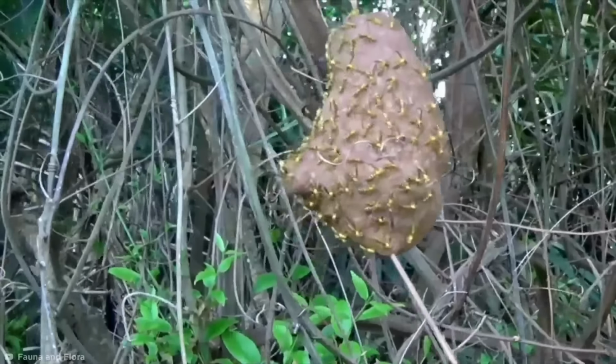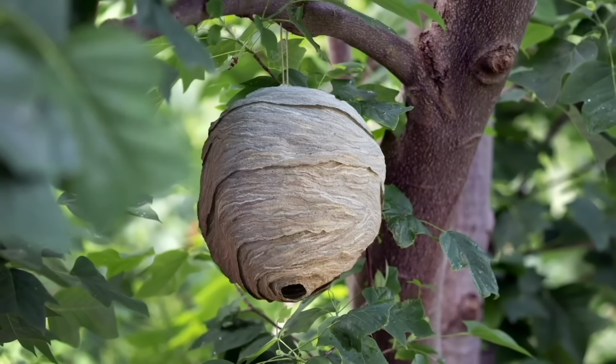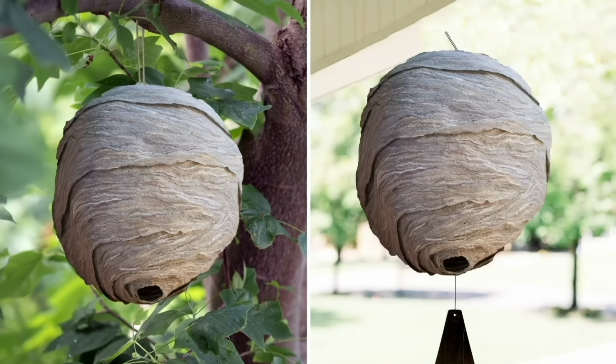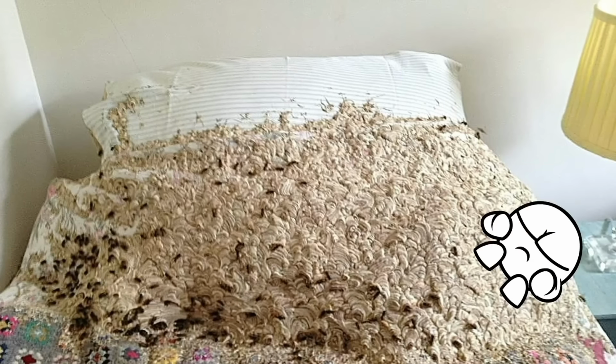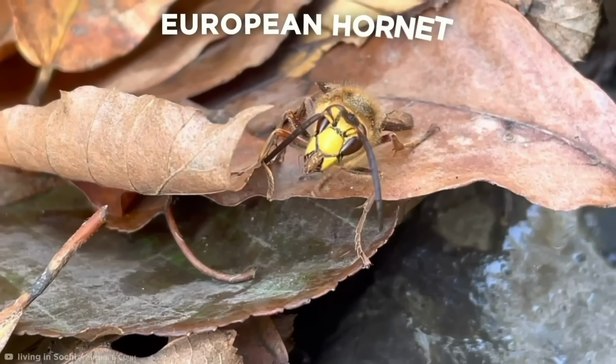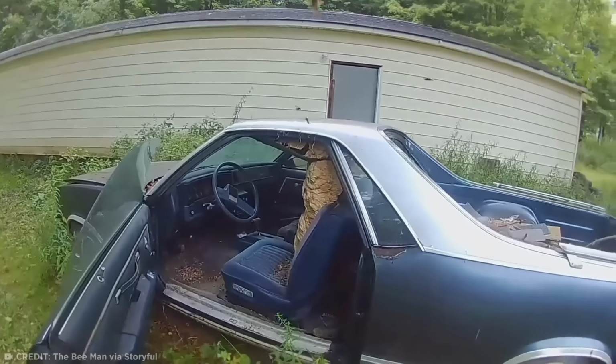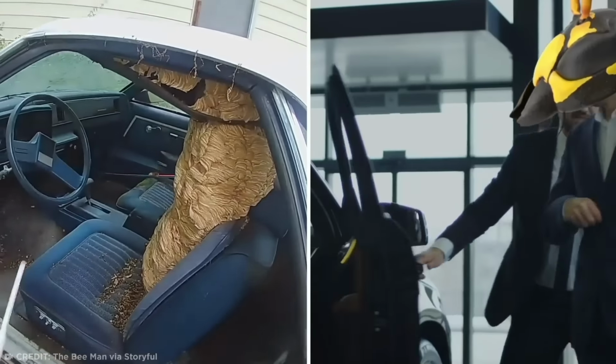But other wasps have constructed nests in some unbelievable places, such as encasing entire birdhouses, wrapping the nests around wind chimes, and even bedding into, well, a bed. Meanwhile, a larger species of wasp, the European hornet, twice the size of a yellowjacket, can build even bigger nests, such as this passenger-sized nest in the front seat of a car. Talk about catching a free ride.